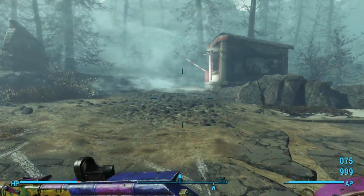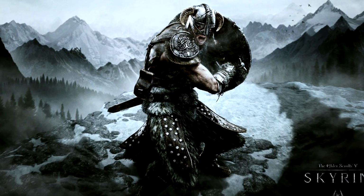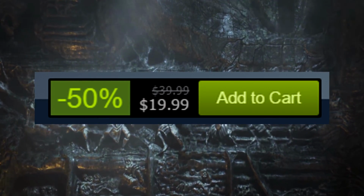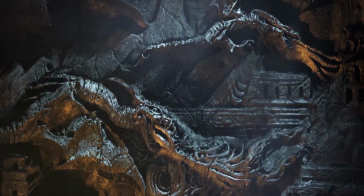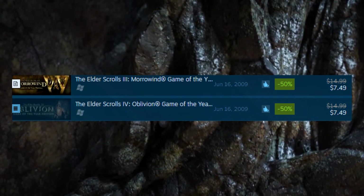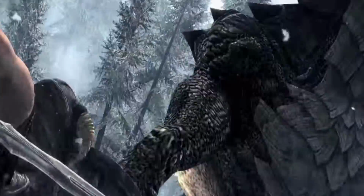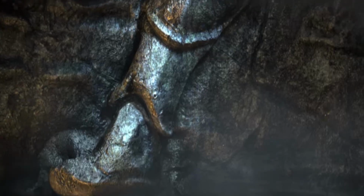Sticking to the topic of Bethesda games, The Elder Scrolls got some pretty good sales too. Specifically, I'm talking about Skyrim the Special Edition. Right now, it's $20 instead of $40, and it's also a remaster of the original Skyrim with the DLCs. So it's a very great deal that I personally got. Speaking of the Elder Scrolls, we also got Oblivion and Morrowind, which are both only $7.50 instead of $15, and the deluxe edition of each game is $10 instead of $20. So just like Fallout, the Elder Scrolls has some pretty good sales going on too.